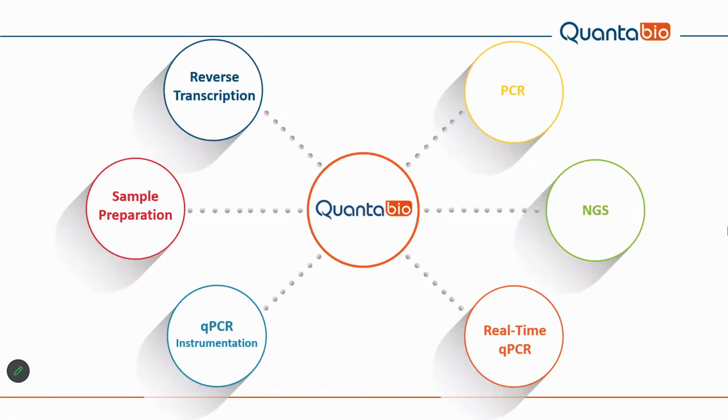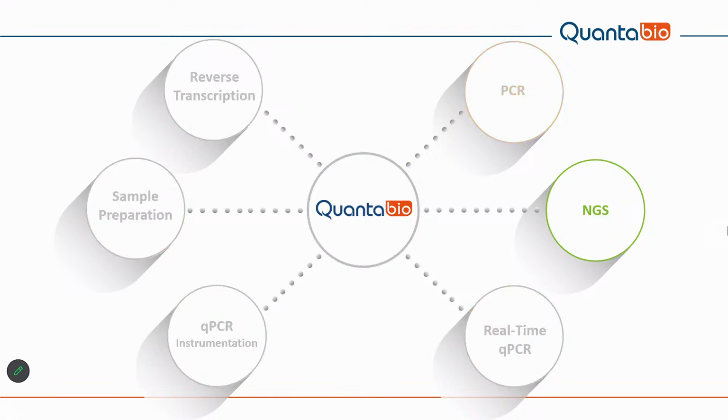So again, we have products throughout our portfolio for all of the options seen here. For other reference for these other products, we do have other webinars that we have done in the past, which should be available on YouTube. But today I will be focusing on next generation sequencing.